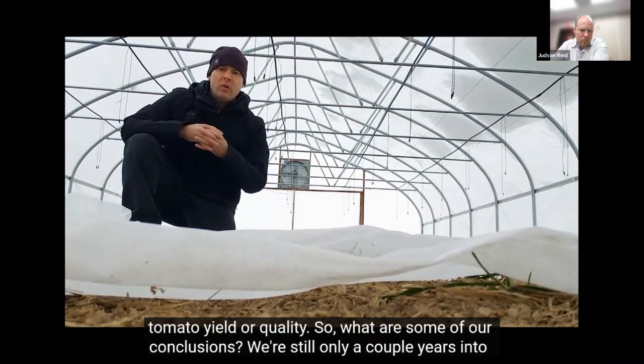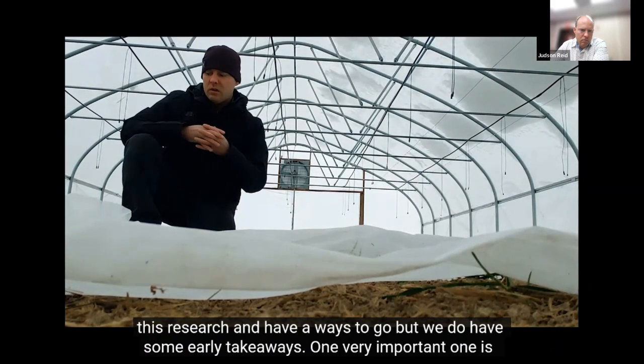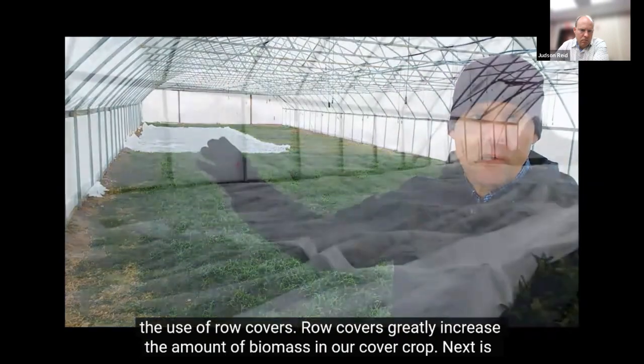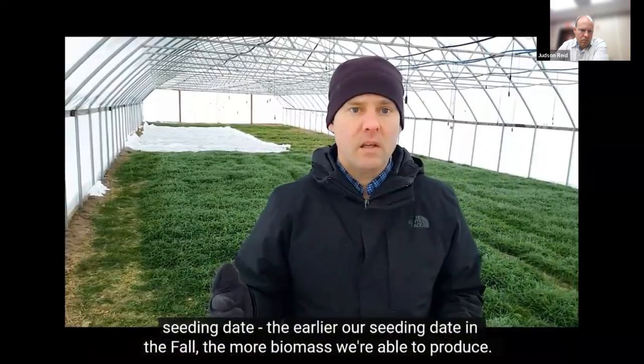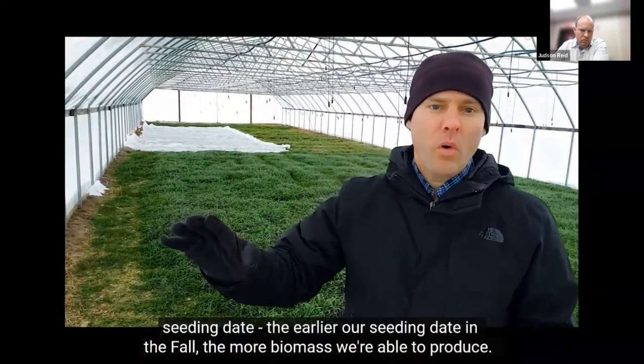We're still only a couple of years into this research and have a ways to go, but we do have some early takeaways. One very important one is the use of row covers. Row covers greatly increase the amount of biomass in our cover crop. Next is seeding date. The earlier our seeding date in the fall, the more biomass we're able to produce.